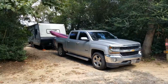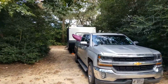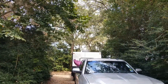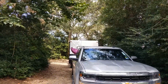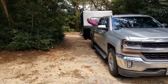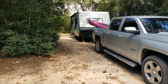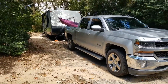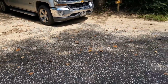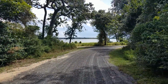It's pretty wooded. And there are a couple of lower hanging branches, but they're kind of soft, so I don't think you would have any trouble if you had a bigger rig. But the site is kind of short. I'm backed all the way in with my 24-foot trailer and my 20-foot truck. And there's the edge of the road. But if you turn and look, the lake is right there.